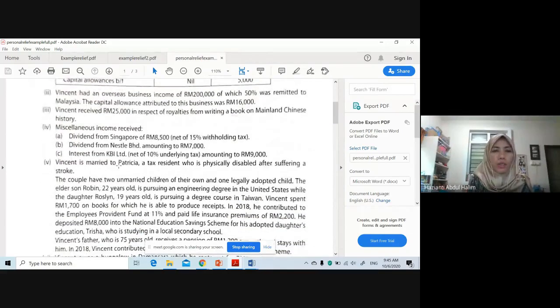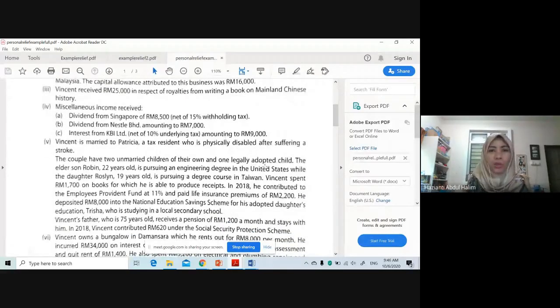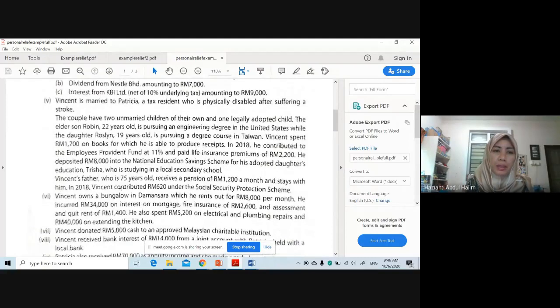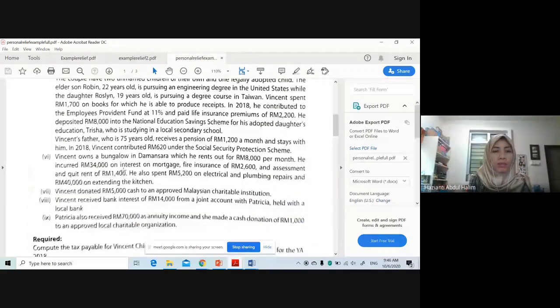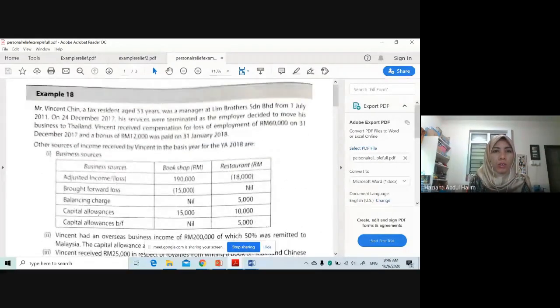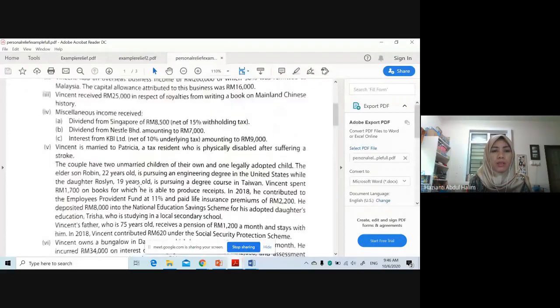And dia kata dia kahwin to Patricia, tax resident who is physically disabled after suffering a stroke. Sedih cerita dia. 2 unmarried children of their own, 1 legally adopted child. Anak angkat pun boleh claim relief, ni kena baca buku lah. So untuk soalan ni, the part yang starting from number 3 ni, information ni semua je boleh pakai, and also the first part yang dia kerja ni, compensation for loss of employment ni.